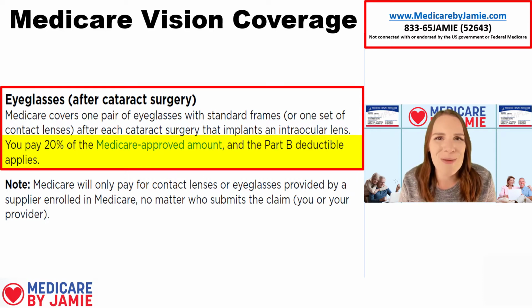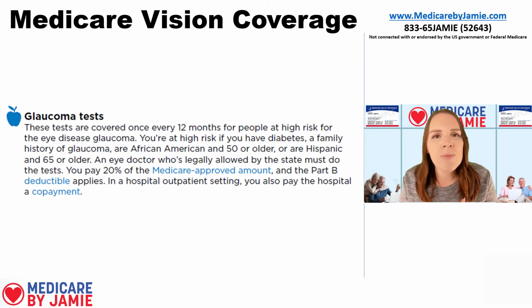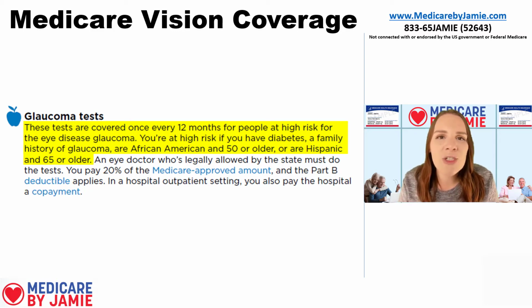So this is one aspect of vision coverage that's covered under Medicare. Another aspect would be glaucoma. So if you are high risk for glaucoma, whether you're diabetic, have a family history, you can get a glaucoma screening every 12 months covered under Medicare. So again, that is a medically necessary service covered under original Medicare.